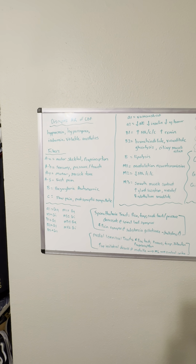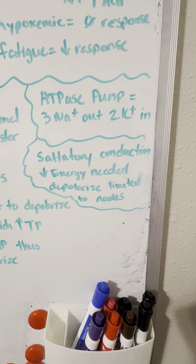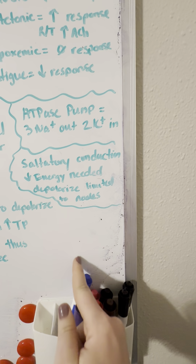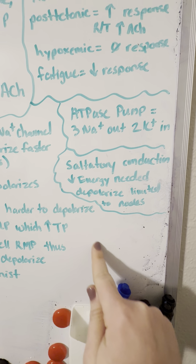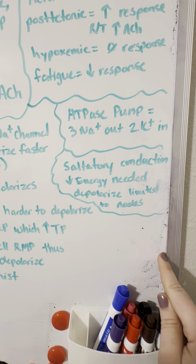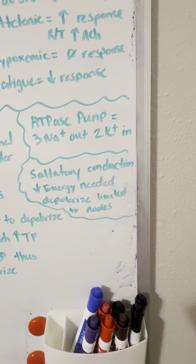So let's look at saltatory conduction. When you have your nerve fiber, myelinated fibers have little junctions in between the myelination, and your impulse can actually jump from those junctions. Instead of traveling the whole length of the nerve fiber, it can jump. And so that makes it a lot faster, up to 10 times faster is what the book says.